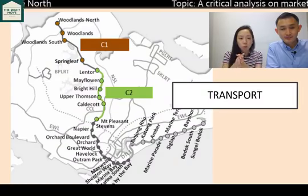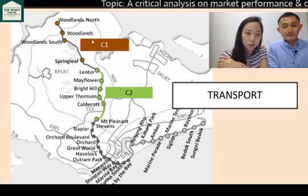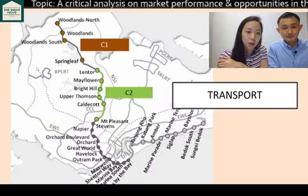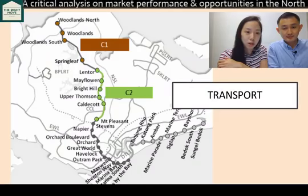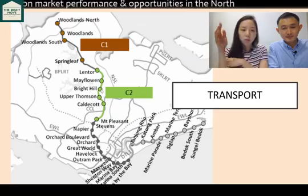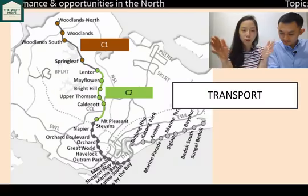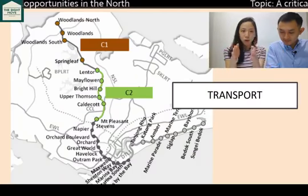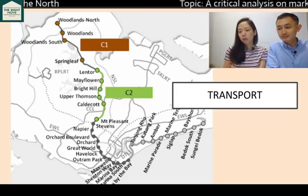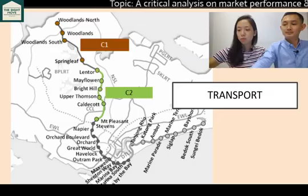If you look closely at the map, you notice the North-South Line over here, the grey line, going all the way up and making a U-turn down on the other side. And then the Downtown Line coming here, and then we have the Thomson East Coast Line coming here. So you realize that the Thomson East Coast Line and the Downtown Line are kind of parallel to the North-South Line, but serving the more inner circle rather than the outside. So that's going to help a lot with the transportation in the area.